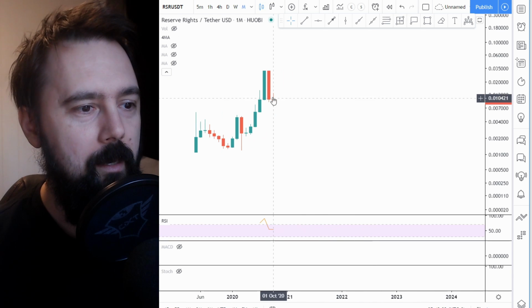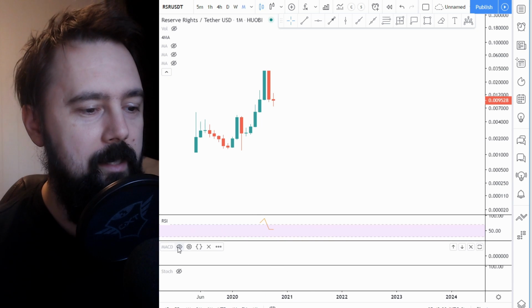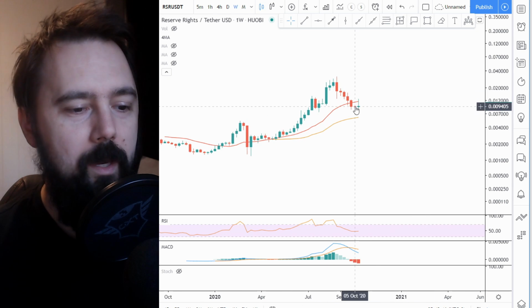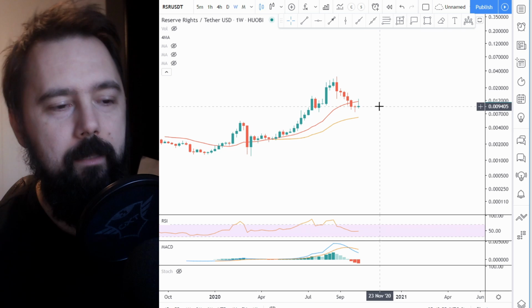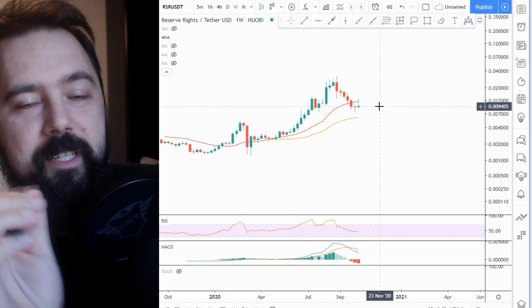Let's look at monthly. Look at this monthly green, red candle right next to the green candle. But you can't get anything out of the monthly stats. MACD, nothing. So we gotta go back to the weekly. On the weekly, we are bearish, especially since the bearish cross on the MACD came here. But the good thing is, I don't believe you have to suffer a lot longer.